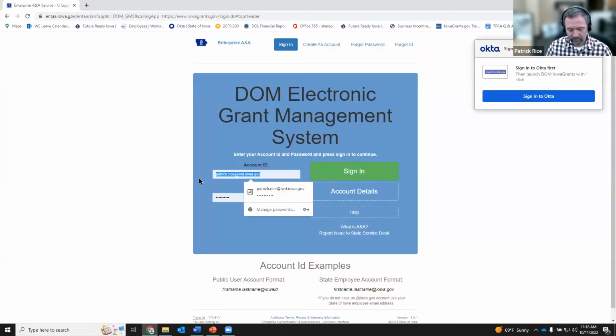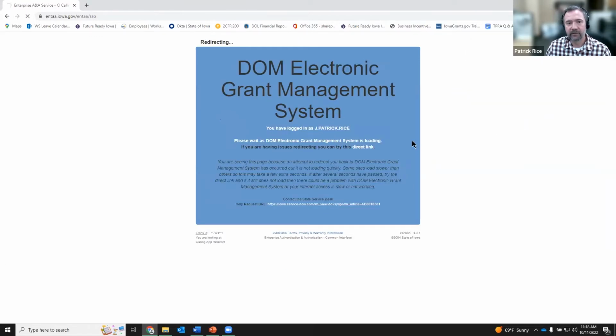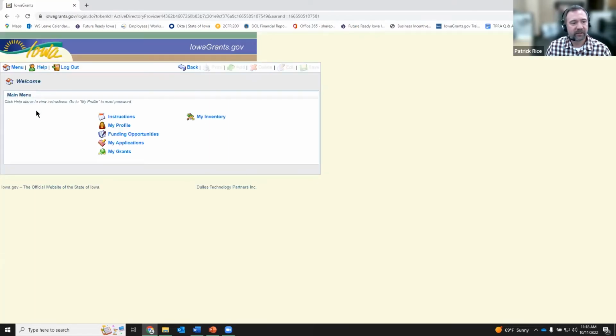Once I do that, you will type in your information, your account ID. This is my account ID information, and you will type in the password that you have already previously provided and click the large green sign in button. From here, you will be taken to your home screen.